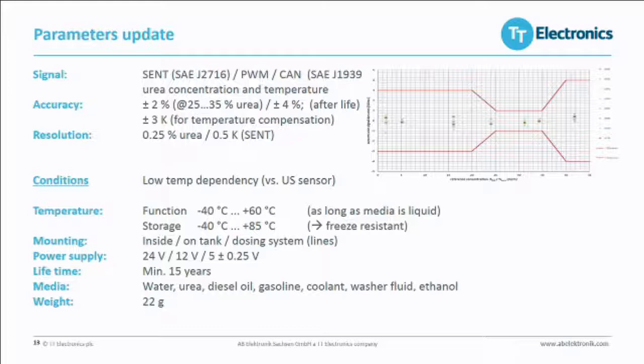Coming to the accuracy, Stephen mentioned that our sensor has a 2% accuracy in a certain area, and outside this area 4%. What I have to say is this is a real accuracy after life. You see in this picture, this red line shows the accuracy area which is agreed with customers, and this is life end. In the middle you see just 4 or 5 samples which we have measured in real. If the part is new, we have plus minus 1% as well.